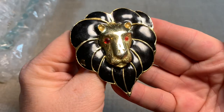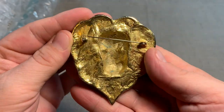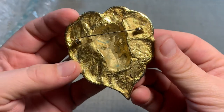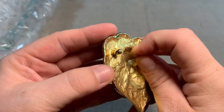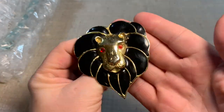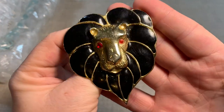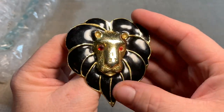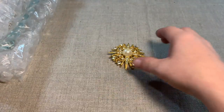Ooh. This looks like a Trafari piece. And he is unsigned, so it's not Trafari. It might be Raza. But very, very nice enamel work there. Very, very nice. Needs to be cleaned, but very nice.